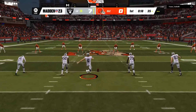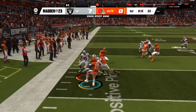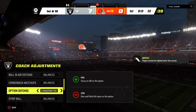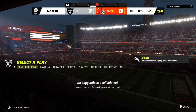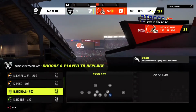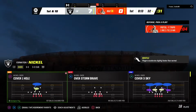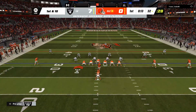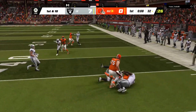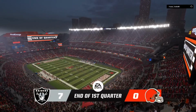Set now to kick this one away, and off it goes. Pulls it in at the 13. And they're going to start this drive in pretty good shape as they get it up past the 30. Watson and the Browns now with a 1st and 10 at about the 32. Ground with Nick Chubb, and he'll get a few yards here to the 34. After 7-0 on EA Sports.